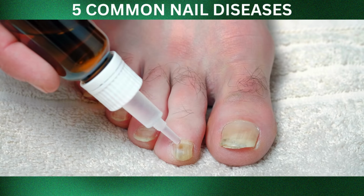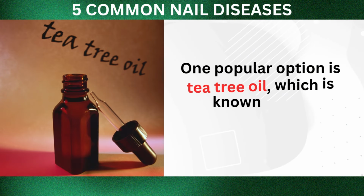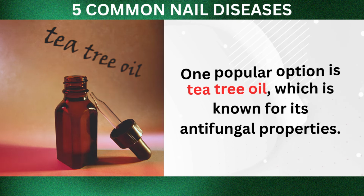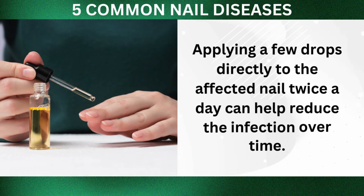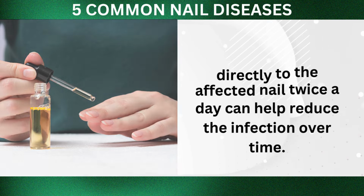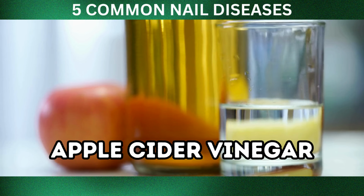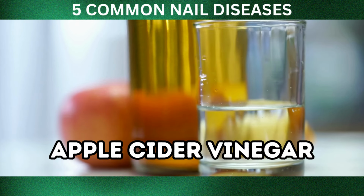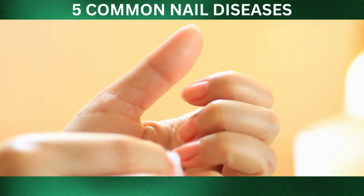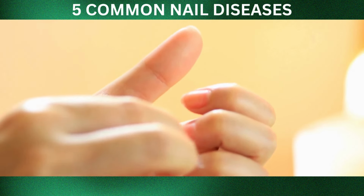But here's the good news. There are some natural remedies that can help. One popular option is tea tree oil, which is known for its antifungal properties. Applying a few drops directly to the affected nail twice a day can help reduce the infection over time. Another remedy is apple cider vinegar. Soaking your nails in a mixture of water and apple cider vinegar can create an environment where the fungus struggles to thrive. Maintaining good nail hygiene and keeping your feet dry are also key to preventing nail fungus from taking hold.